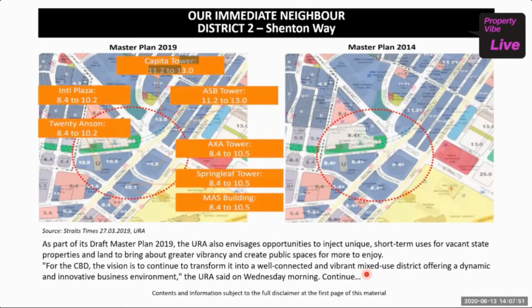And if you look at it, the URA really wants to bring greater vibrancy to the whole area. So this is going to be an area that is going to be transformed quite drastically. Previously, people had the impression that when it comes to Shenton Way, especially at night time, it's going to be very, very quiet. This is something that the URA recognizes. That is the reason why they're going to increase more residential in that area, giving incentives to the developer to increase the plot ratio and convert them into residences and mixed-use developments like hotel, residence, even offices, Grade A offices, and all this. What they really want to do is to transform it into a very well-connected and vibrant mixed-use district, offering a very dynamic, innovative business environment.